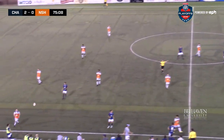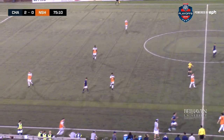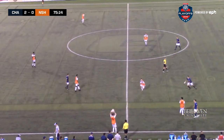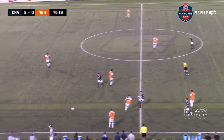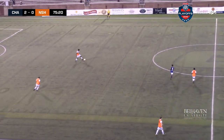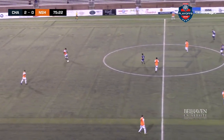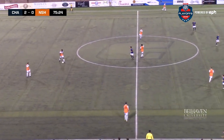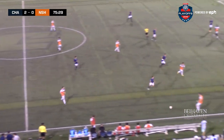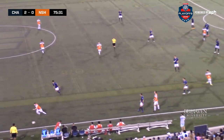Torres gets a head to it, that was really out of play, so it's a Nashville throw. D'Amico's playing a lot of these into the wings, and sometimes they overcook. What's the word for that? They go too far. So Nashville trying to come forward again. Patiently building, but they're aware the clock is running down.